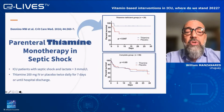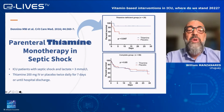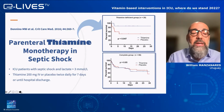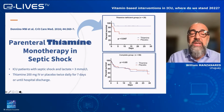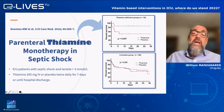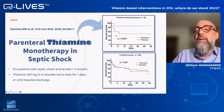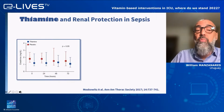This is a randomized control trial, an American study from Boston. The principal investigator is Donnino. The authors supplemented thiamine monotherapy in patients with sepsis and septic shock, at a daily dose of 400 milligrams of thiamine for 7 days or until hospital discharge. And it is important that you notice here that thiamine administration was associated with improved survival in those patients with low thiamine levels that received very high dose thiamine monotherapy.